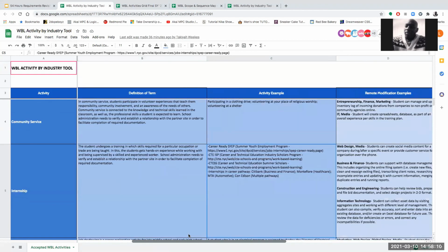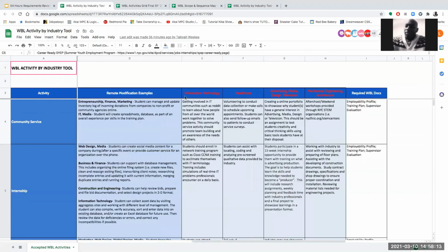So just looking at community service, I'm just going to highlight one, information technology. Based on community service, for IT, we have getting involved in IT communities such as Reddit to learn about how people from all over the world work together to solve problems. These were just some of the things that we came up with that you can experience with your students, but it's not something that's engraved in stone. It is something that you can build out based on things that you've already been doing with your students. This is a document that we will share, but you can also add on to it in the event that you're not doing those things.